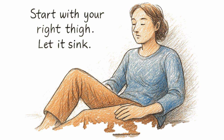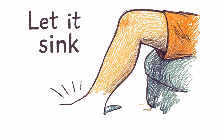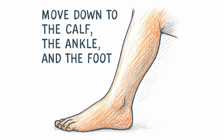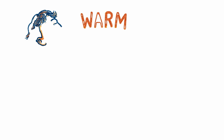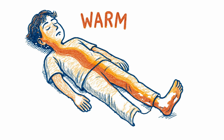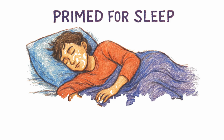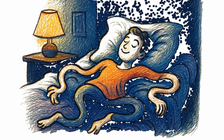Finally, we go to the legs. Start with your right thigh. Let it sink. Move down to the calf, the ankle, and the foot. Then do the same with the left leg. Imagine a warm, heavy sensation flowing from your head all the way down to your toes. At this point, you are physically primed for sleep. Your muscles are deactivated. You are essentially a limp noodle.